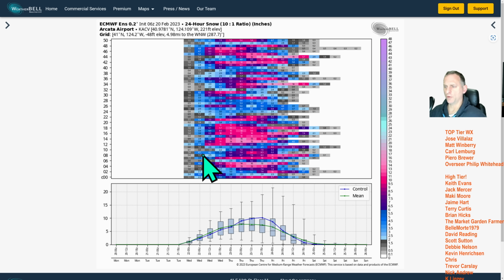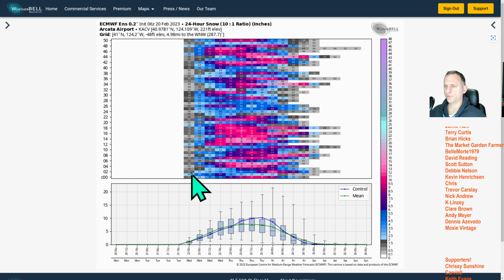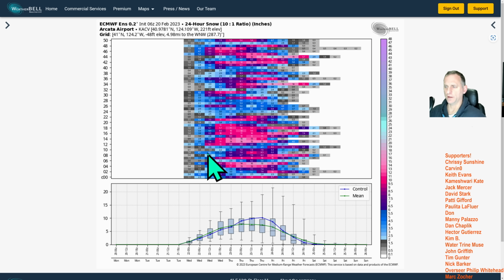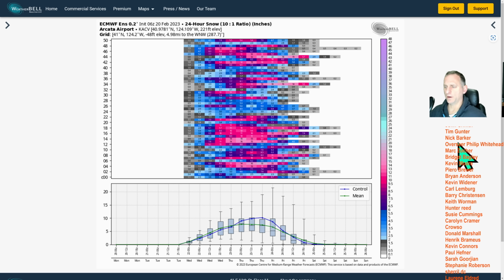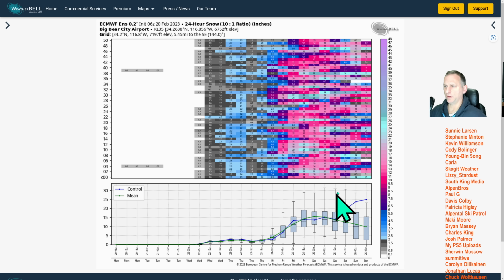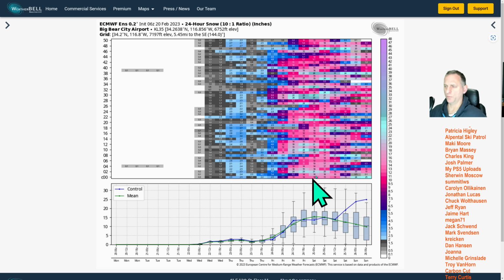This is Arcata up here, Northern California here. Some nice snowfalls just in the hills right off the surface here along the coastline. So heads up, folks, it's going to be quite noticeable out there. You're going to be dealing with some of those back roads that normally don't get snowfall are going to get it this round.